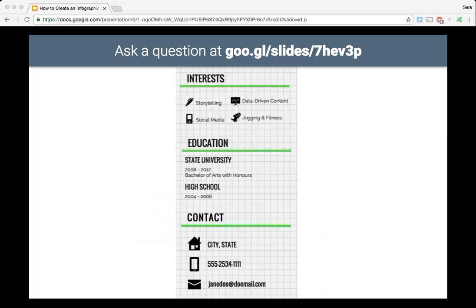So for Jane's resume, I've used icons as thematic embellishments. Because I made the page a bit longer, I had space to put in a section for Jane's interests. And then in the contact section, icons indicate the different modes of contact without needing to actually type out phone or email. So in this way, you can see that icons can be both decorative and functional.